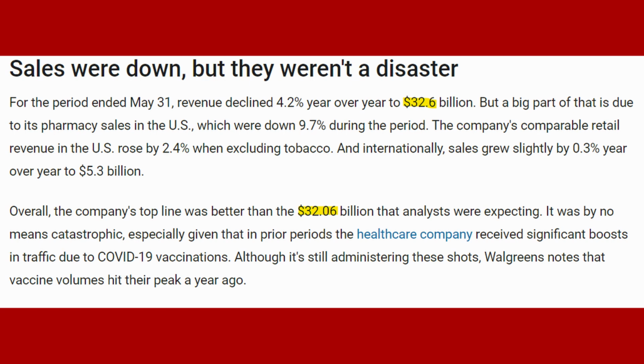But a big part of that decline in revenue year over year is due to its pharmacy sales in the US, which were down 9.7% during the period, while the company's comparable retail revenue in the US rose by 2.4% when excluding tobacco. And internationally, sales grew by 0.3% year over year. So it's mainly a downtrend in their pharmacy sales, which is interesting. I don't think that's a great sign.